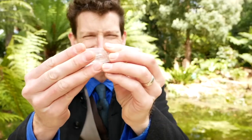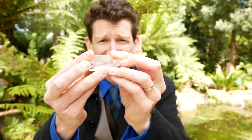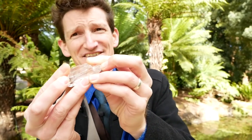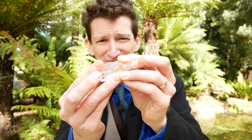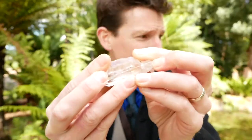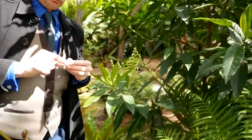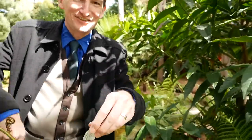Right, but I'll see if I can concentrate and get it to illuminate a little. Can you see that? Can you see any colour? No? Maybe we could try it somewhere darker. Come over here. Let's get up nice and close. Here we go.